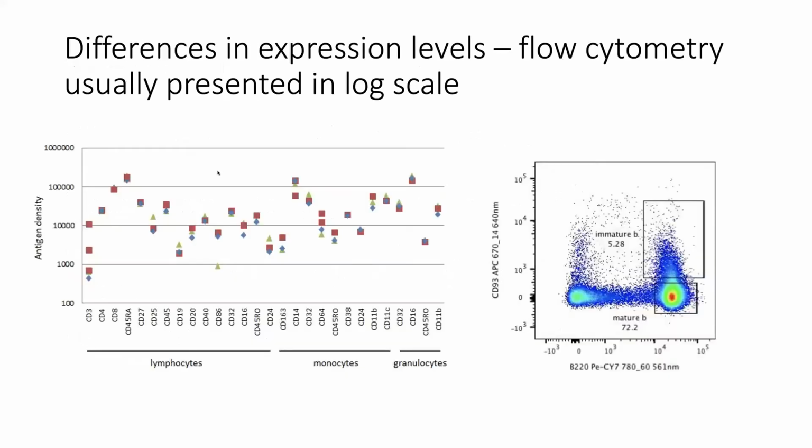So the first thing I wanted to point out is that cell surface antigens are expressed at very different levels, with especially the CD45 antigens being expressed in very high numbers, in the order of maybe 200 to 300,000 of those expressed on every single cell.